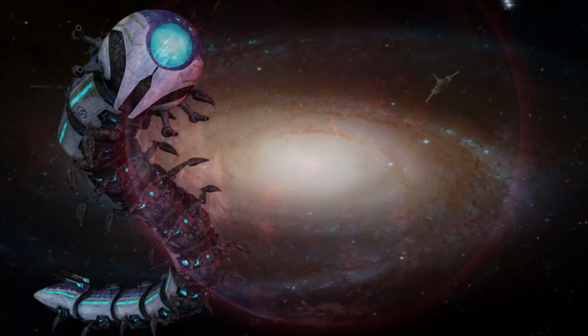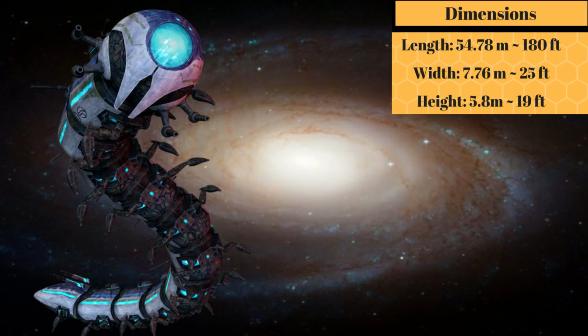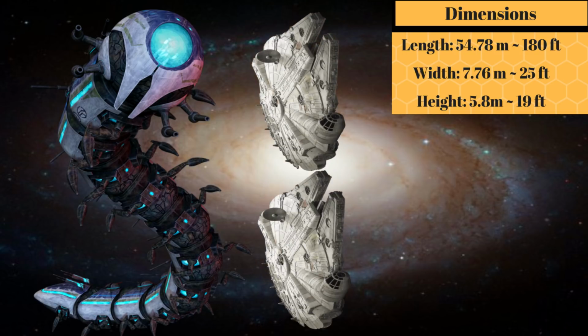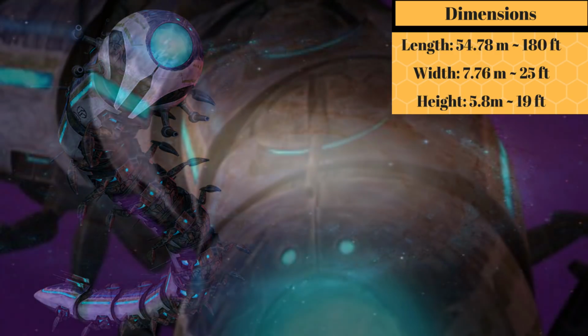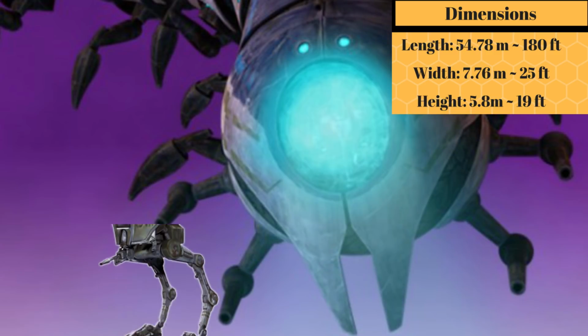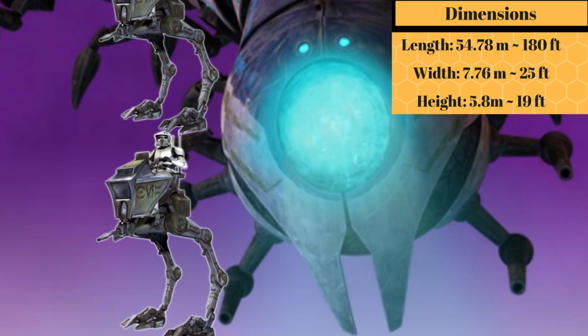At 54.78 meters, or 180 feet long, this massive mechanical centipede was longer than 2 Millennium Falcons, or for an Earth reference, 12 Honda Civics. At 7.76 meters, or 25 feet wide, the vehicle was 4.5 Senates across. At 5.8 meters, or 19 feet tall, the walker had an equal height to 1.5 ATRTs.